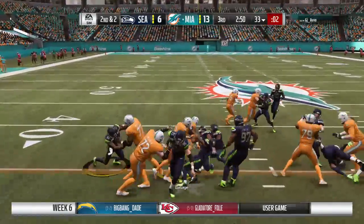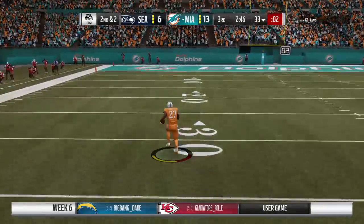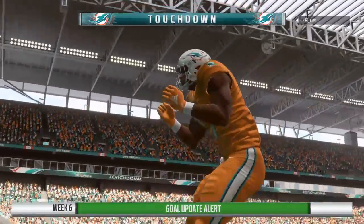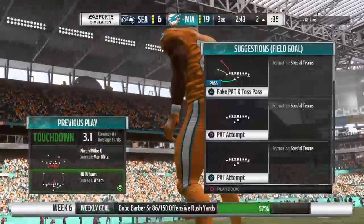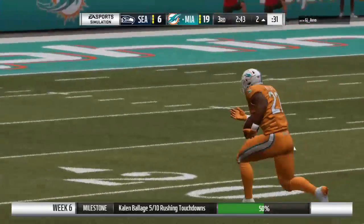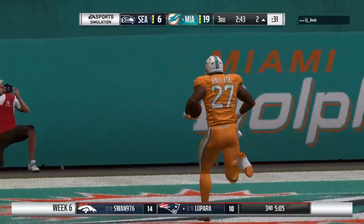They'll run here with Balaj. Fighting through it. He's got space. He's at the 50, the 30, 10, and all the way in for a Miami touchdown. Kalen Balaj, his 5th touchdown now on the year. And the Dolphins add on to their lead. Still plenty of time left in the game, but now starting to pull away a little bit. Get some breathing room with that one.